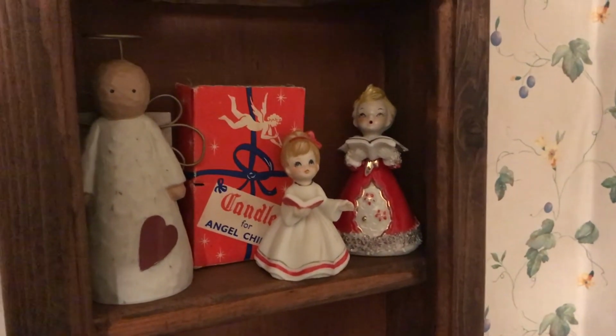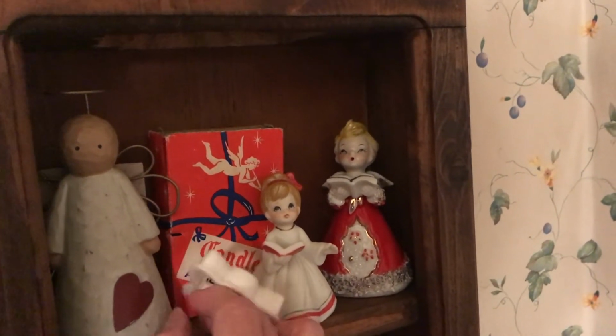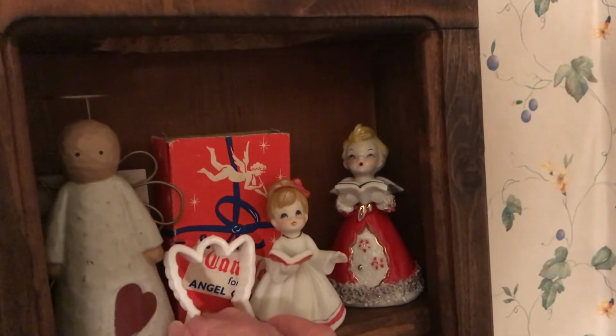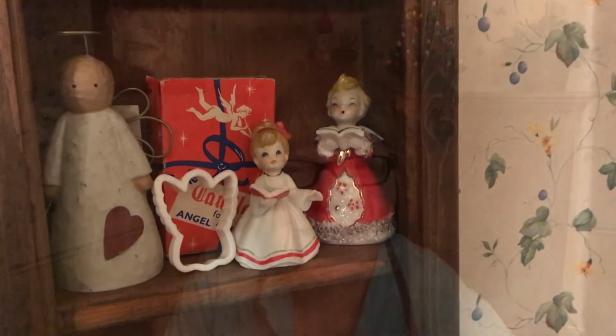Here's my angel shelf. I thought I'd show you where I'm gonna put my little angel cookie cutter. There we go. How cute is that? Wow, that was so much fun. Thanks for joining me today for my very first friend mail, and thank you, Melody, for sending it. It brought me so much joy and surprise, and it was such a great time.